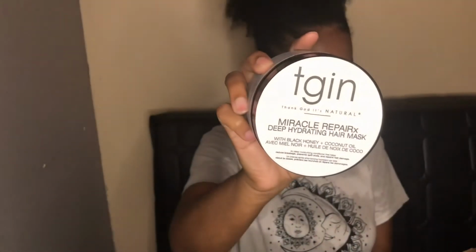Next up is the Tgin Miracle RepaiRx Deep Hydrating Hair Mask with black honey and coconut oil. I really do love this deep conditioner. I like this more than the Honey Miracle Hair Mask because it just has more slip. Everything that the first one does for me, this one does it better. A lot of people think that the other one is better, but you know, to each his own. I like this one more, and I should have got 2 of these, but now that I have a good rotation, I shouldn't run out of anything too quickly, even though I am heavy-handed, so there's that. But yeah, so this is what it looks like.